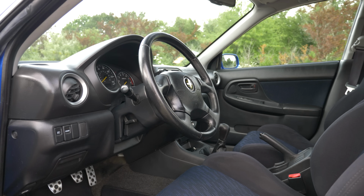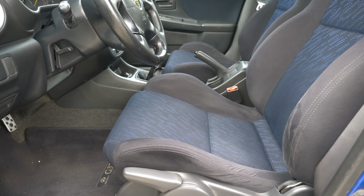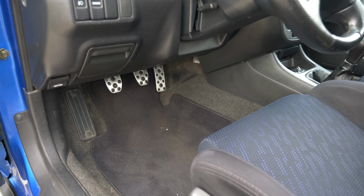So why do these cars have such a big appeal? What is it about them? Well, to me it was simplicity. The interior was bare bones, and I like bare bones. I don't need any computerized air-conditioned seats or air-conditioned glove boxes or anything like that.